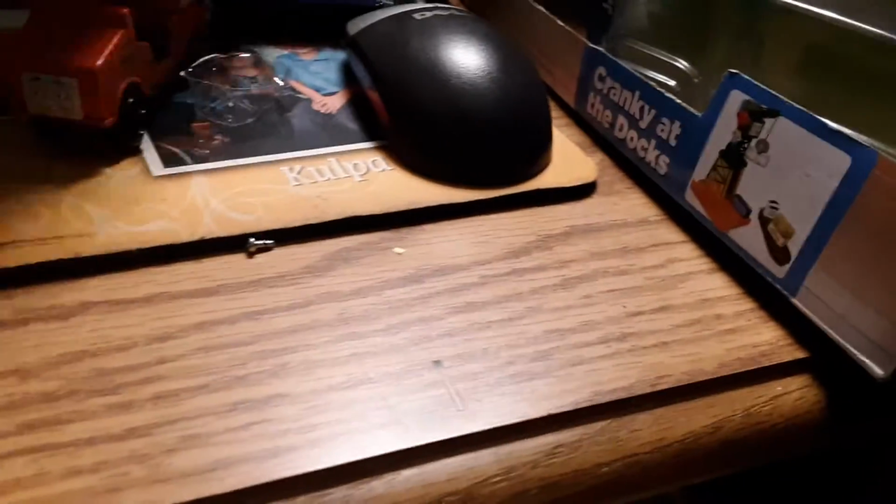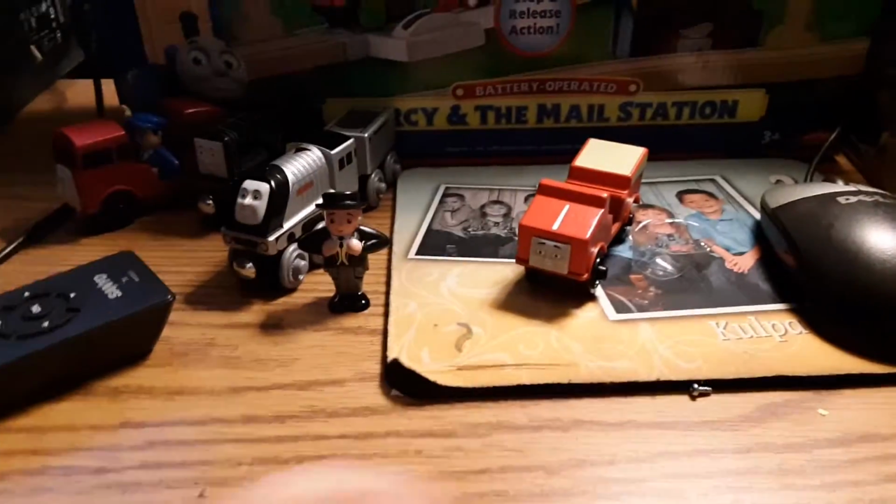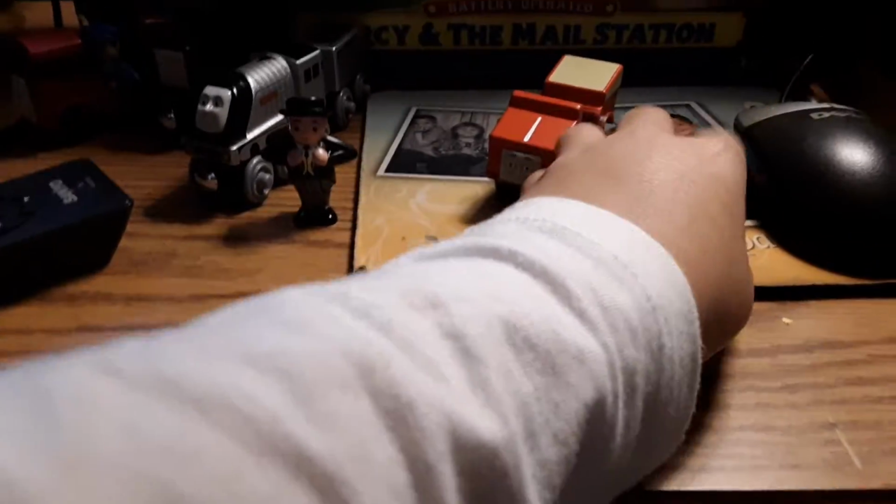Okay, so let me move my other stuff out of the way. So, okay, I think all these models are great. So let me go get the rest of them. I already have James over here, so let me go get the rest of them.